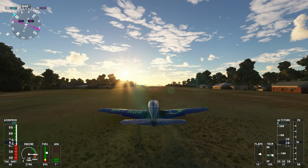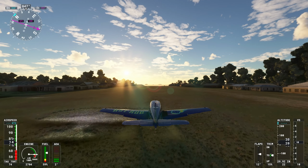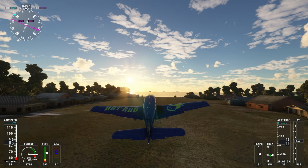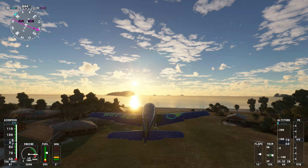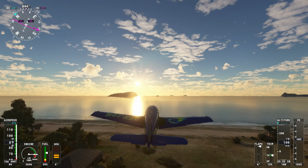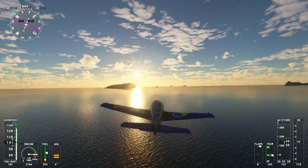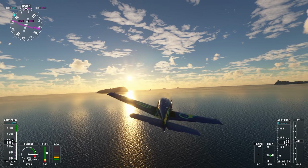Little islands off in the distance. This is amazing. Little plane taking off. Get our flaps up, get our gear up. A bit of speed up. This plane doesn't like turning until it starts getting a bit of speed.